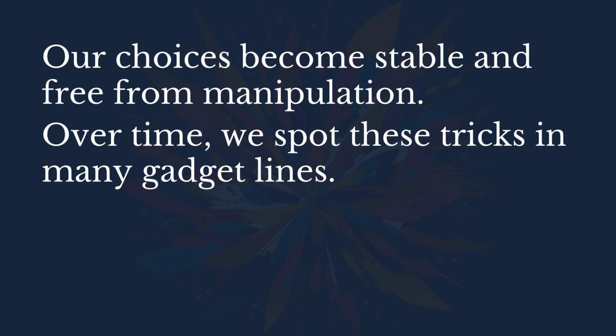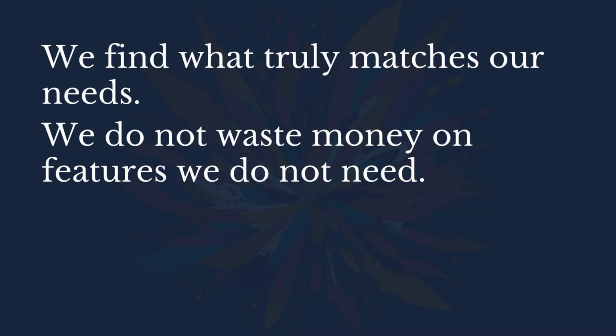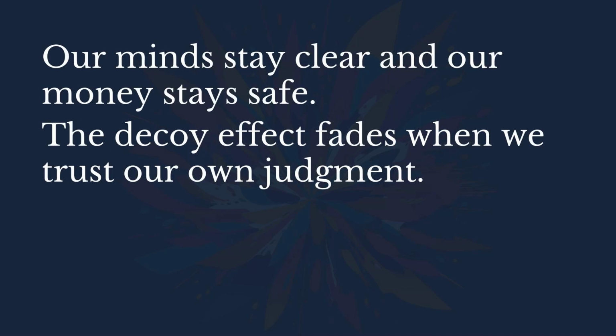Over time, we spot these tricks in many gadget lines. It feels good to choose wisely and not be fooled. We regain control over our technology purchases. We treat each product on its own merits. We find what truly matches our needs. We do not waste money on features we do not need. Our minds stay clear and our money stays safe.